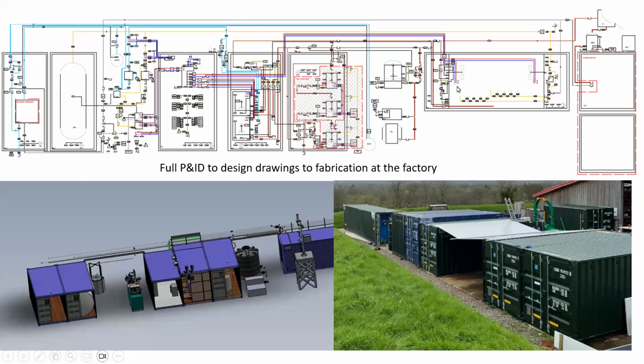On the right, the third container in that row has the full pasteurization system. Obviously that's important when we're dealing with things like food waste. At the back here you've got a storage tank, effectively for incoming digestate and incoming feedstock storage. At the front you've got the steam boiler and the chillers for the pasteurizer. These are all linked back into the pasteurization container.